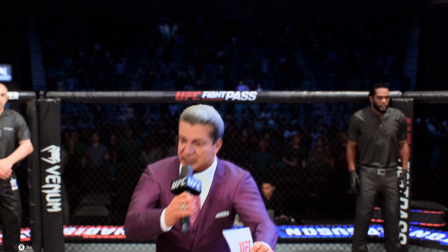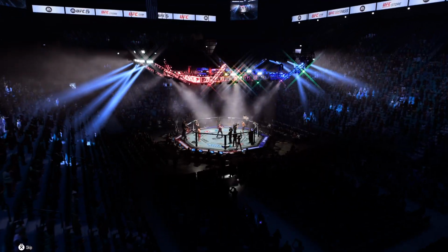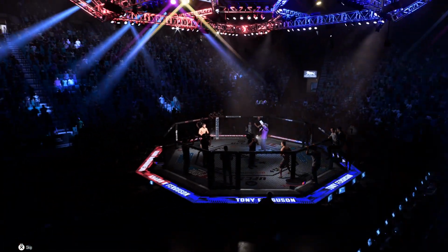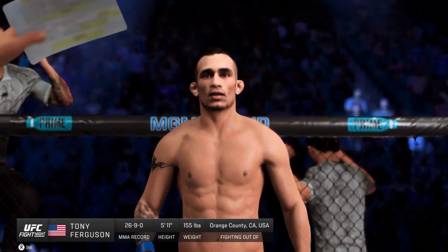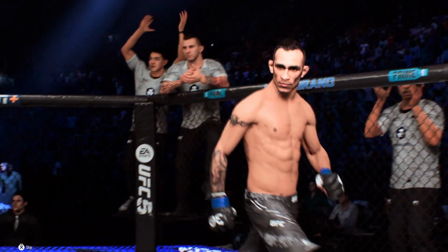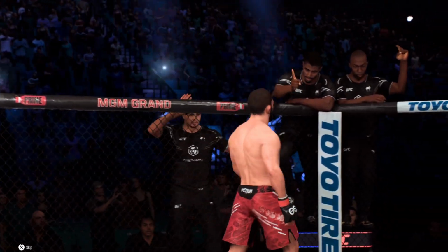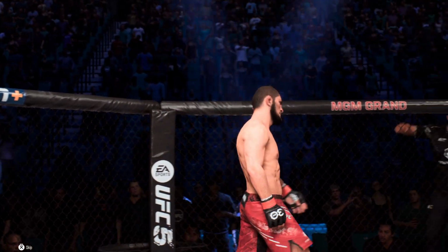Ladies and gentlemen, this is the main event of the evening. It's time! Five rounds in the UFC lightweight division. Introducing first, fighting out of the blue corner, Tony "El Cucuy" Ferguson. And now introducing his opponent, fighting out of the right corner. Ladies and gentlemen, he is the former UFC lightweight champion and member of the UFC Hall of Fame, Khabib "the Eagle".